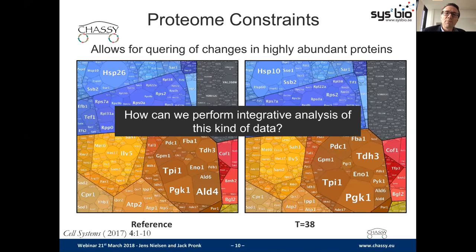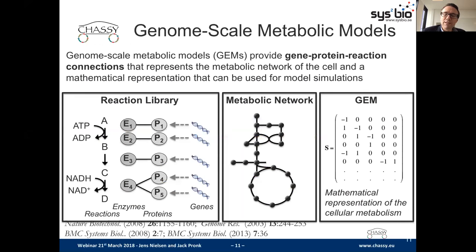So this is the question: how can we perform integrative analysis of this kind of data? And here we are using this concept of genome scale metabolic models. These are comprehensive network models where we are compiling information about all the individual reactions. So we have here, for example, the stoichiometry. We are compiling information about cofactors used in these reactions. The enzymes that are catalyzing this, this can be, for example, isoenzymes, so we kind of have an OR relationship here. It can be either E1 or E2, but it can also be protein complexes that are enzymes. So here we have an AND relationship. We need both P4 and P5 to form this enzyme that catalyzes this reaction. So all this information we can compile. When we have done that genome-wide in yeast, we get the network that I showed you before.